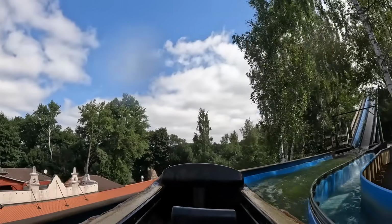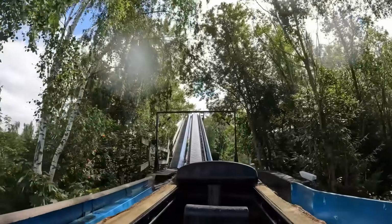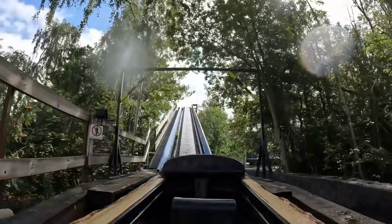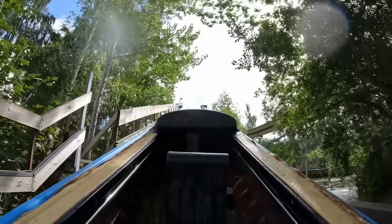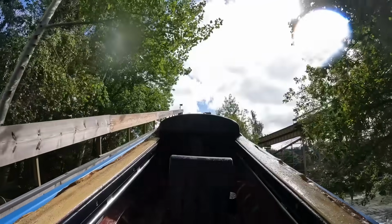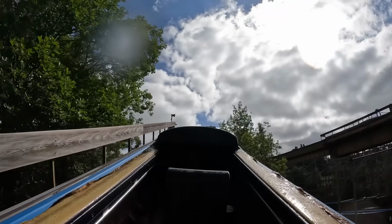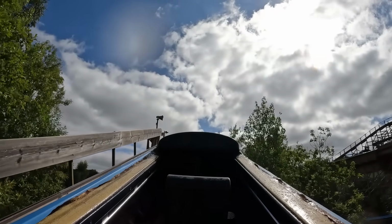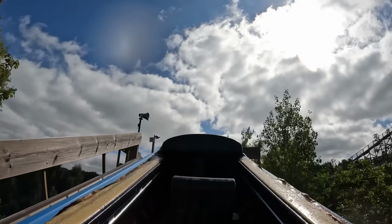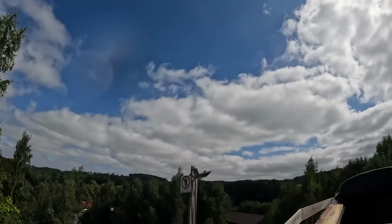Here we go. We're going up the second lift hill. And this is going to take us round. It's actually taken me longer to find the entrance to this ride than I'm going to actually be on the ride. Oh no. Climb in the lift to drop down. I don't know how wet we're going to get. We shall see. What a great view.